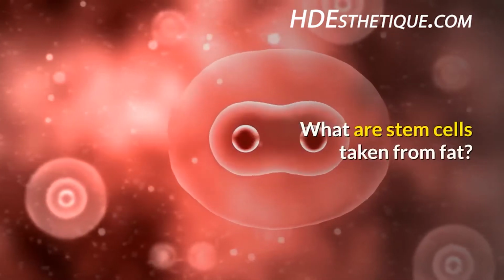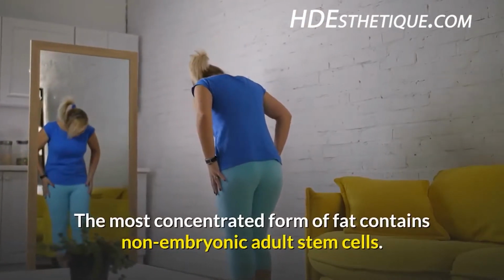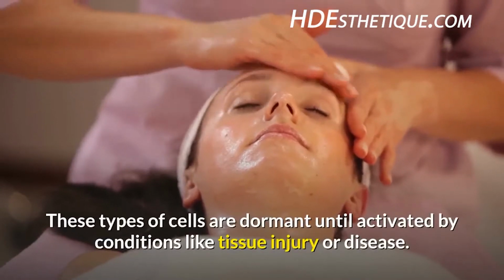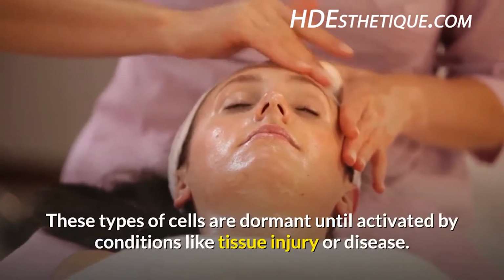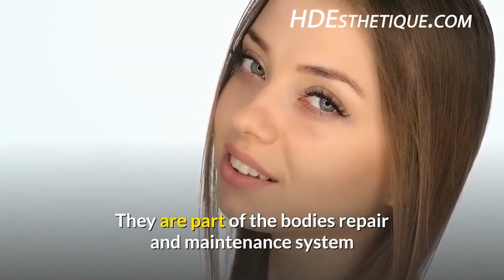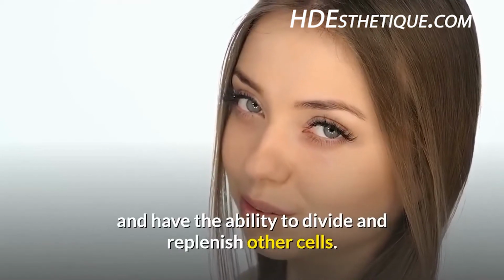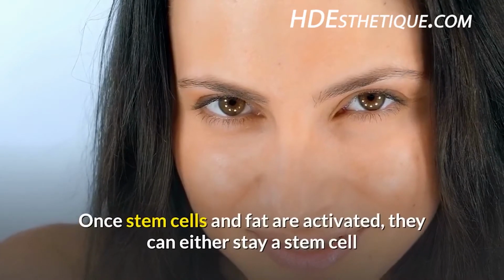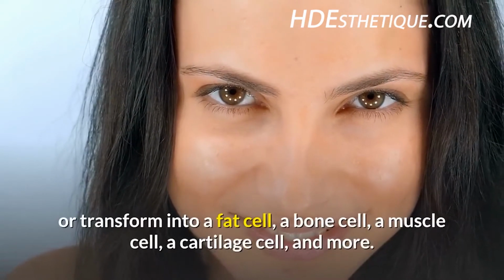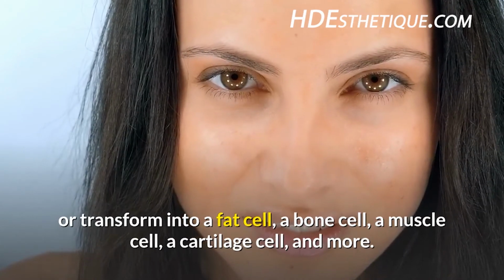What are stem cells taken from fat? The most concentrated form of fat contains non-embryonic adult stem cells. These types of cells are dormant until activated by conditions like tissue injury or disease. They are part of the body's repair and maintenance system and have the ability to divide and replenish other cells. Once stem cells in fat are activated, they can either stay a stem cell or transform into a fat cell, a bone cell, a muscle cell, a cartilage cell, and more.